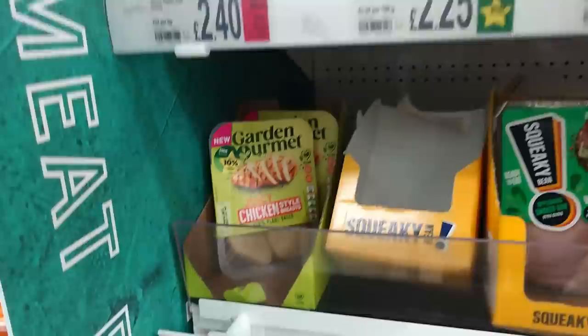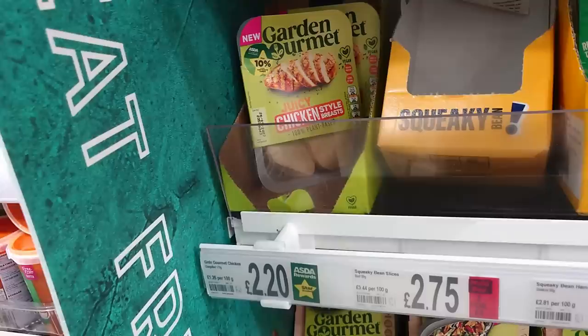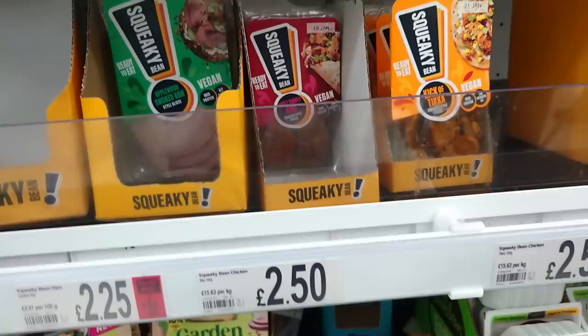Oh, Garden Gourmet have brought out chicken style breasts as well, Jason. Nice. £2.20. We've never had a Squeaky Bean product yet that we didn't like. True. Ever. Their sandwich meats and all their cold bits are just gorgeous.